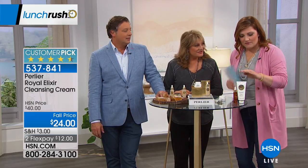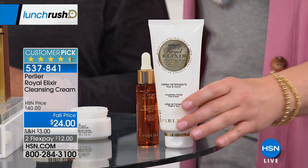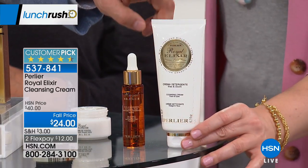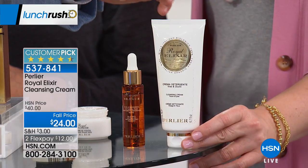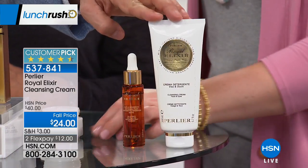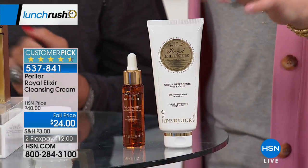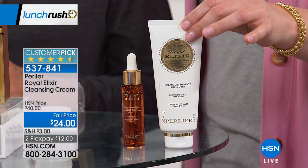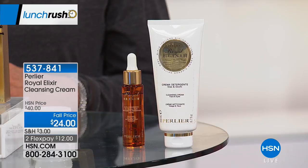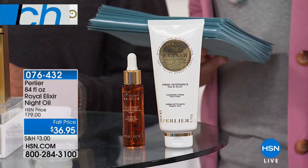Here is item number 4, the cleansing cream. Let me move all my messy cards. So 537-841 is your item number, $24. This is so luxurious and hydrating, and it looks and acts like a cream. But don't be fooled, it's a cleanser that will remove waterproof mascara and all waterproof makeup. It is super gentle and actually has living royal jelly in the cleanser, which is incredible. It's very light, not a heavy, greasy cream like you may have used before as a cleanser. And that's a customer pick, by the way, with 25 reviews on HSN.com, as is the serum in our Today Special and the cream.